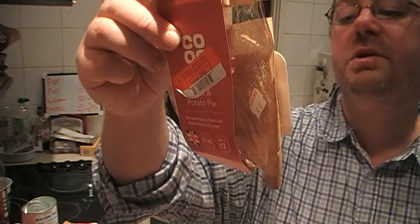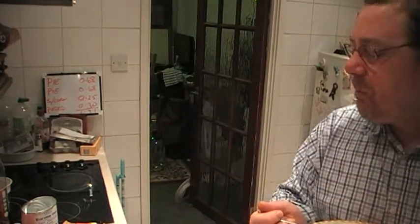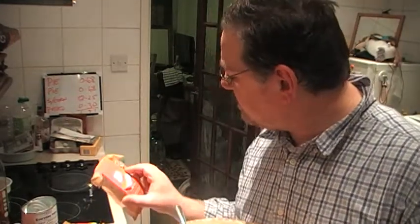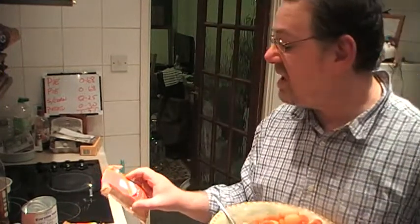Beef, 15%. You don't always find it lower than 15%. 12 to 15% is pretty much the lowest when you come to these ready meals of any kind. They don't often put more than that. But as for pies go, I mean, they started off at £1.35. Then they went down to 68p.